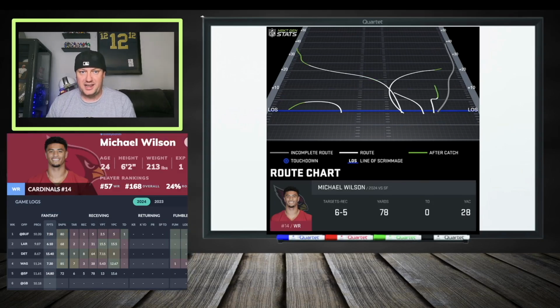Michael Wilson is a wide receiver that you may want to think about off and on throughout the season. He's just always going to be there on the waiver wire. He's going to be picked up, he's going to be cast away, picked up, cast away. The thing about him, when they take away Marvin Harrison Jr., they're going to go to Michael Wilson deep downfield. That's what's going to happen.